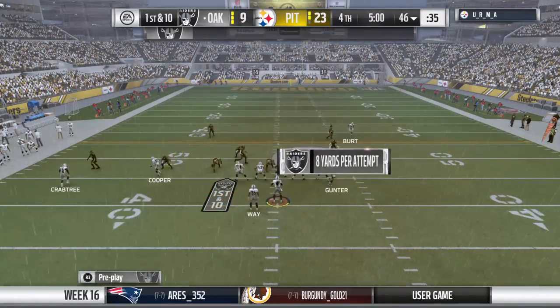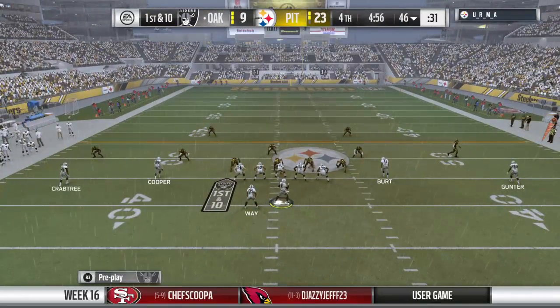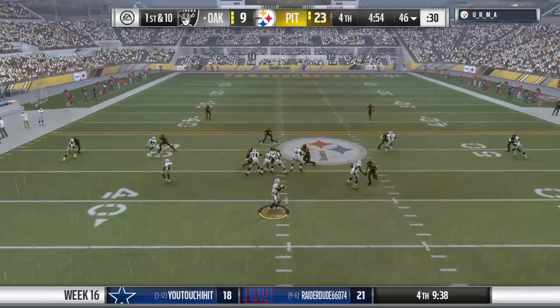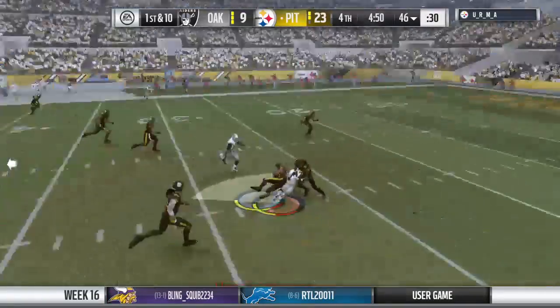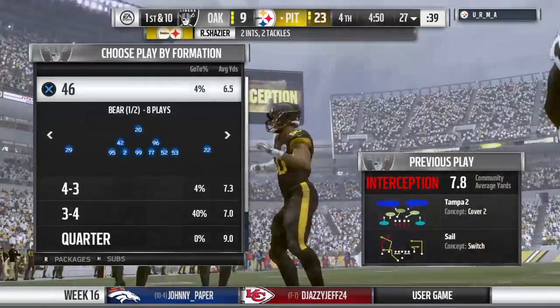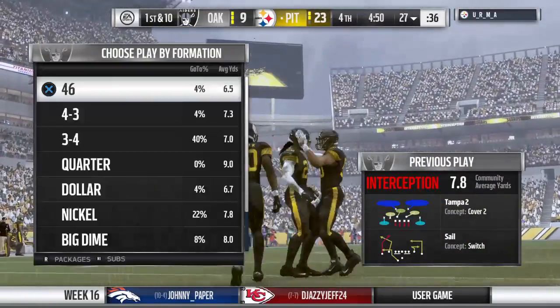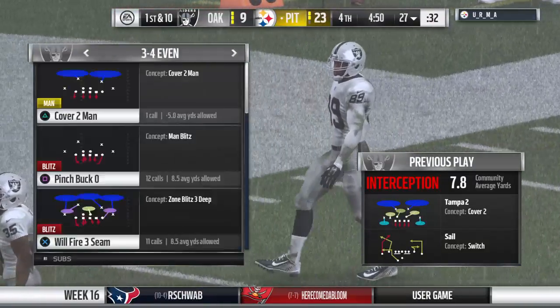We talk about mobility on quarterbacks all the time. Here's where it really pays off. Able to move, evade, and is accurate throwing on the run and picking up a first down. Into double coverage, and it's intercepted. Picked off by Ryan Shazier. And they're going to set up shop at the 27-yard line. Pittsburgh's offense now heading back out onto the field.